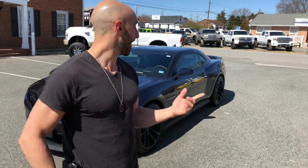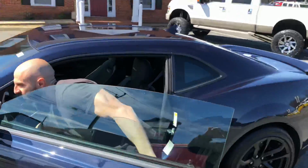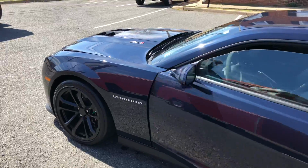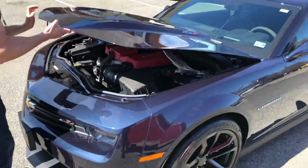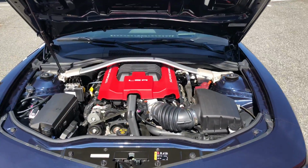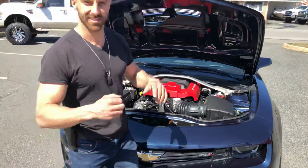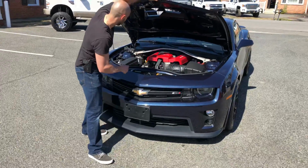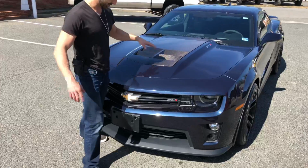It weighs 4,100 and some change on the weight side. But there's many things that make up for that, like this. Ready? Feast your eyes. Boom! LSA engine, supercharged. Kick-ass engine. So it puts that weight kind of on the back burner while it's accelerating.